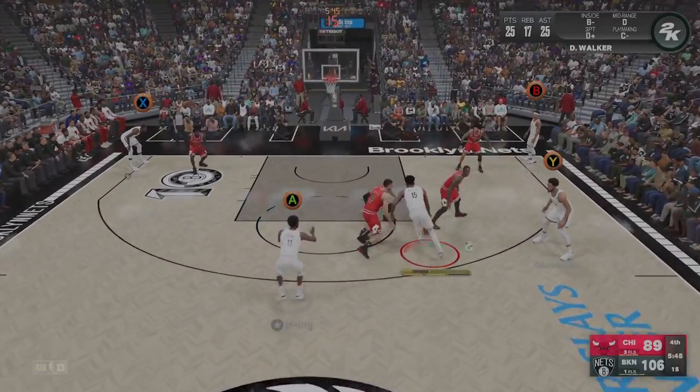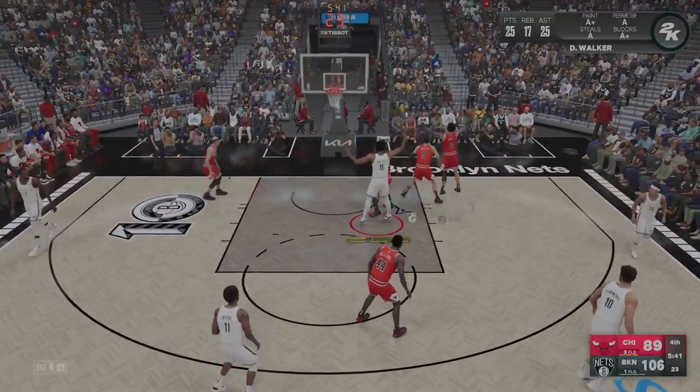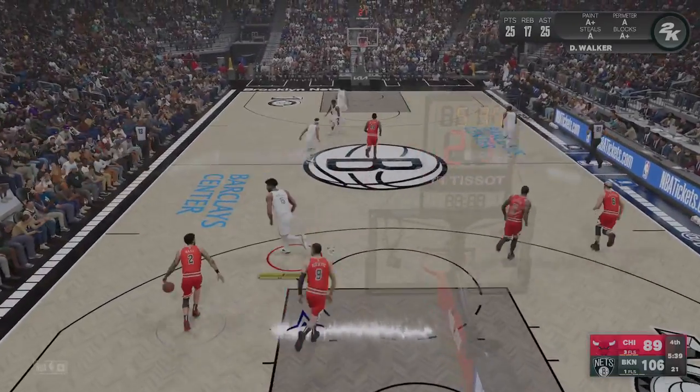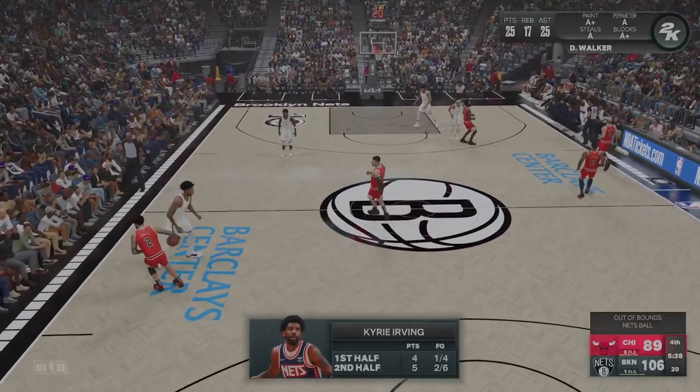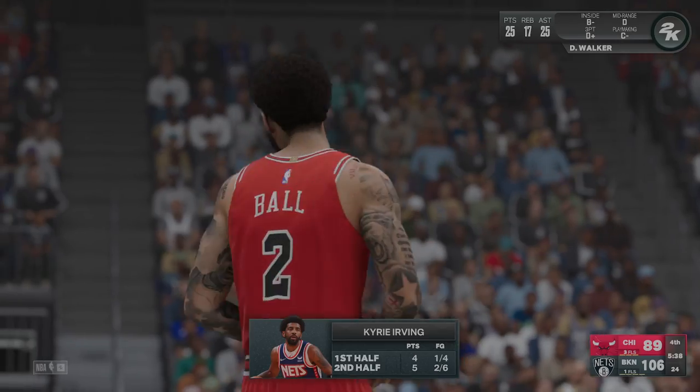Irving, a screen on Vucevic. Walker passes to Irving. Off target from 3-point range. Trying to finish out the game strong, you have to recognize who has the hot hand and get him the ball.